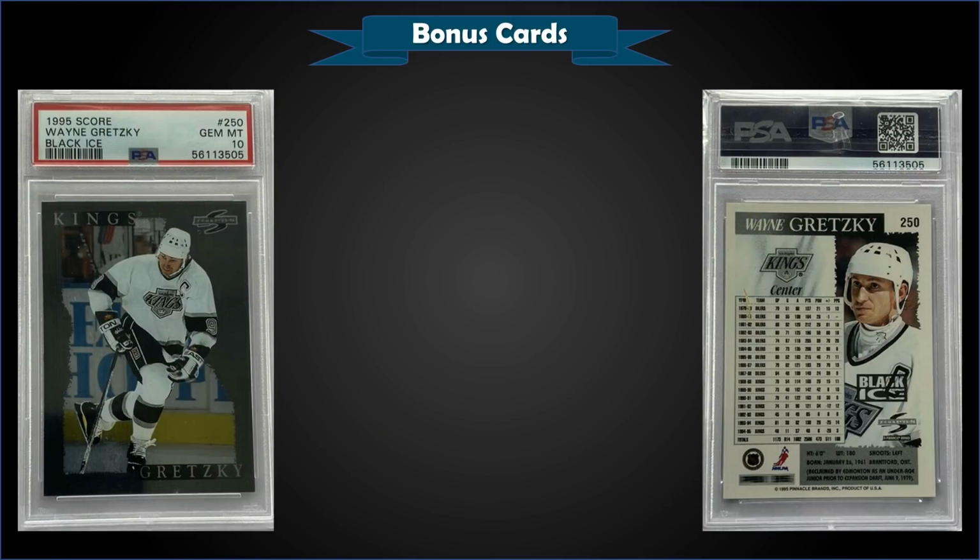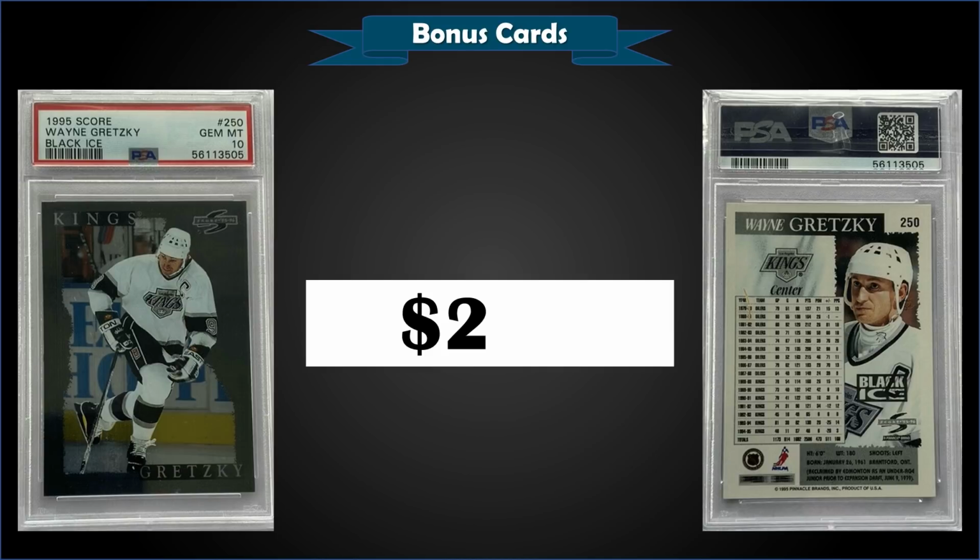First up, from 1995 Score, we have the Wayne Gretzky Black Ice Parallel graded Gem in PSA 10, sold for $200. This is a low pop of only 9. That's a record sale. Previous high was $25 from May of 2017. And these Black Ice Parallels were inserted 1 in 3 packs. And there's also a Black Ice Artist Proof Parallel that's inserted 1 in 36 packs. So keep an eye out for those ones.